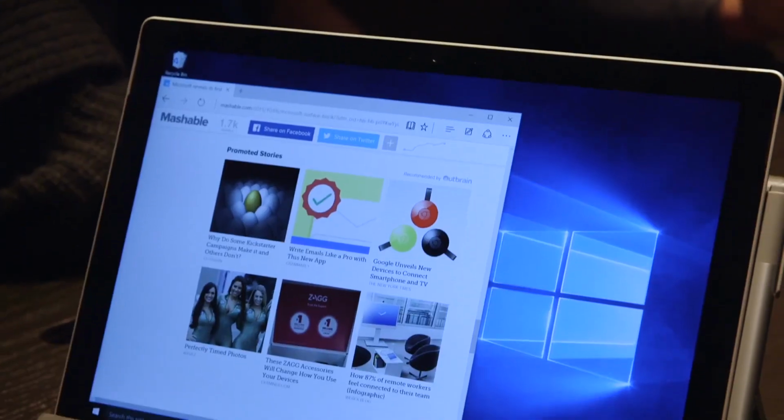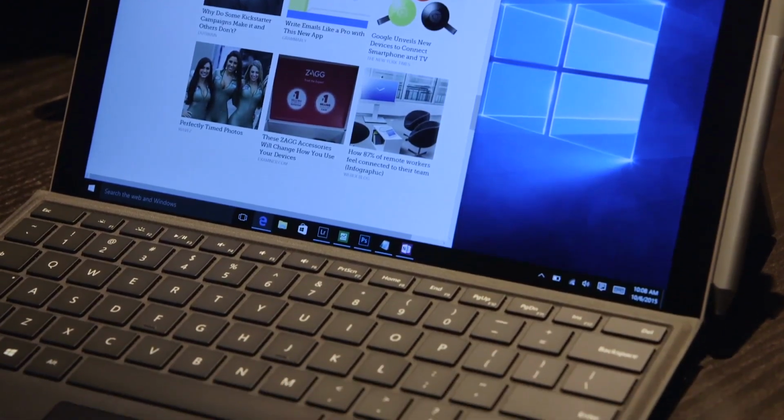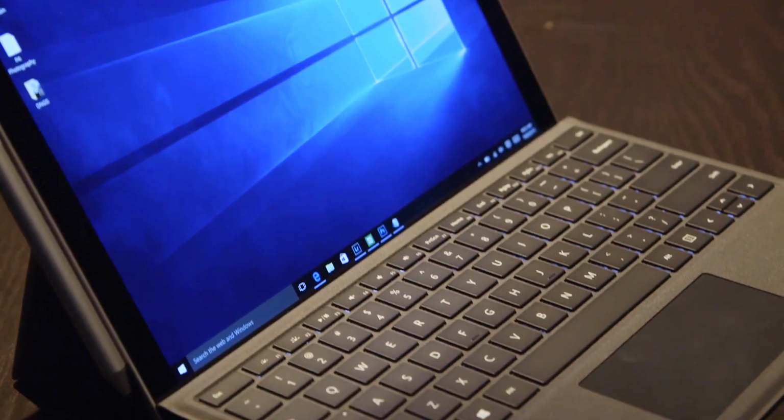So what do you do on the Surface team? I'm actually the hardware program manager and project lead for the Surface Pro 4. Very nice. So can you tell us what went into designing the Surface Pro 4? I feel like the Surface Pro 3 was a great device. How do you go about improving that?